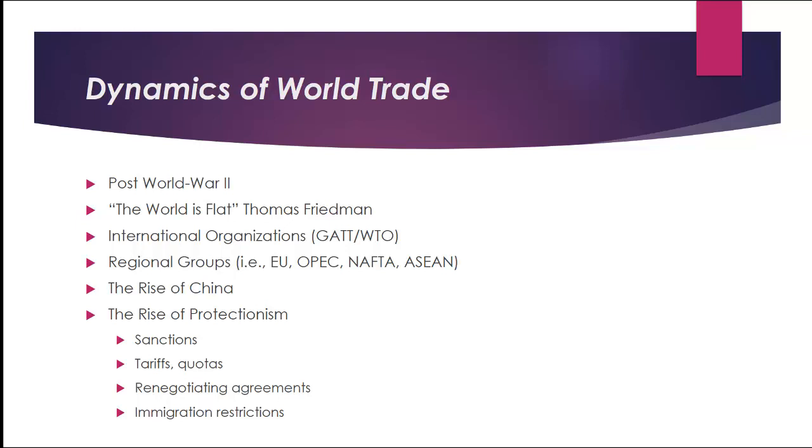And the idea behind these regional groups was to develop some cohesion in a regional formation such that it can compete with other trading blocs. So the EU is comprised of almost 30 nations, obviously European nations. And they also have included a currency, the euro, which was launched in the early 2000s, which was supposed to be the counterweight to the US dollar.